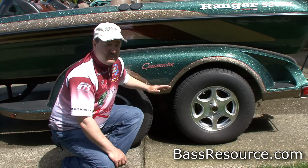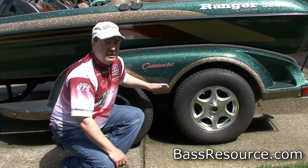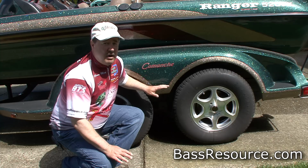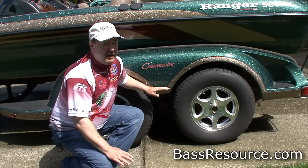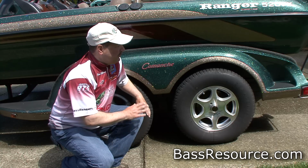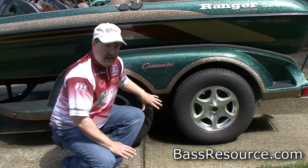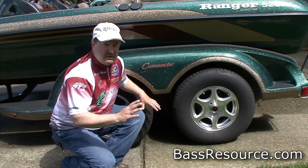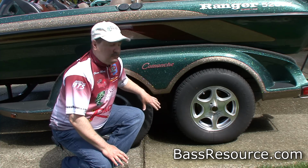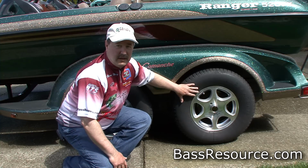Guys, tread wear has nothing to do with how good the tire is. It has nothing to do with that at all when it comes to trailers. I'm sorry, but you can't do the same thing like you do on your car and truck. Reason being, tires have a shelf life. They last 4 to 7 years depending on the environment that they're in. The rubber gets old, gets brittle, the sidewalls wear out, and you get a blowout.